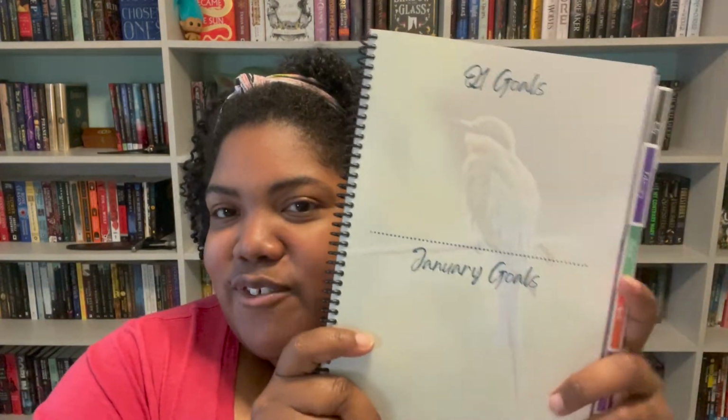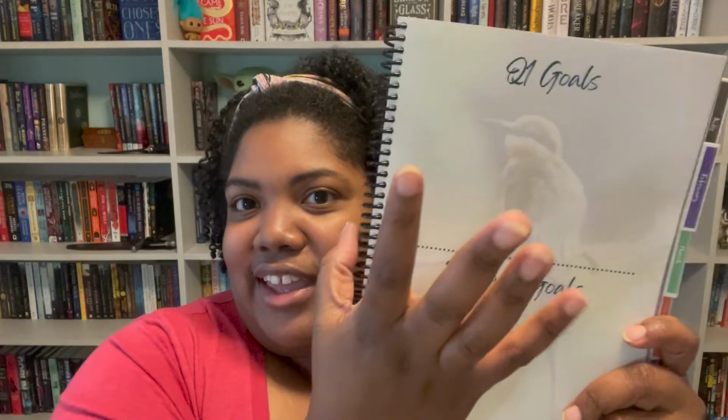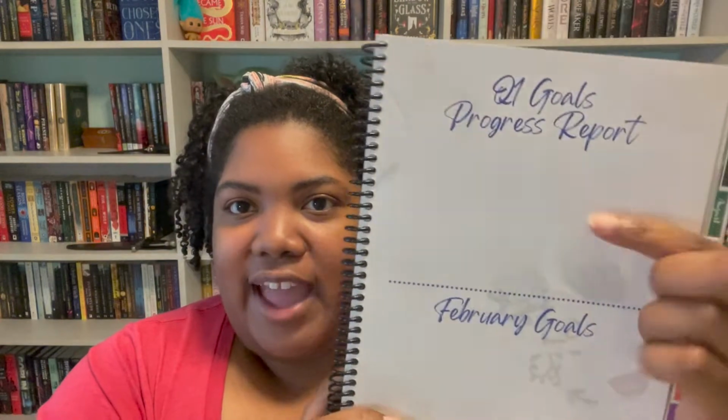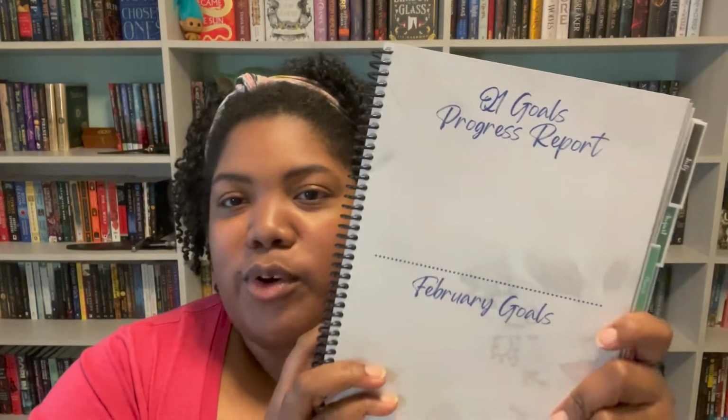So there we go. And then every month, we're going to have a page for our goals, and then Q1 goals. And then between quarters, I'm going to have this where I have a progress report and how my Q1 goals are going.